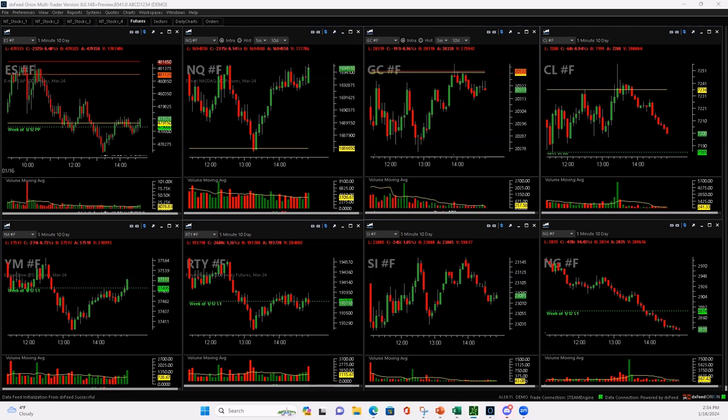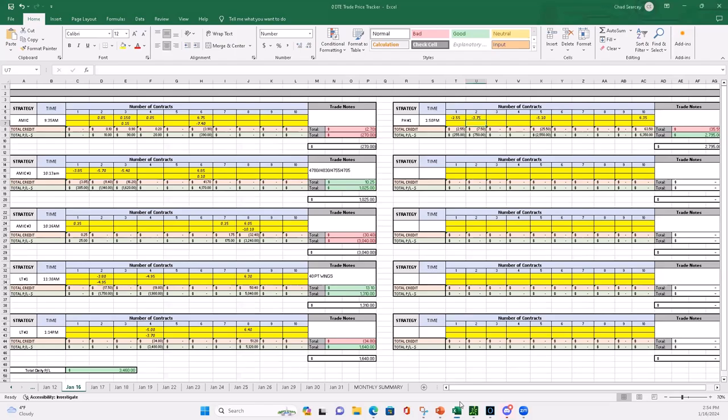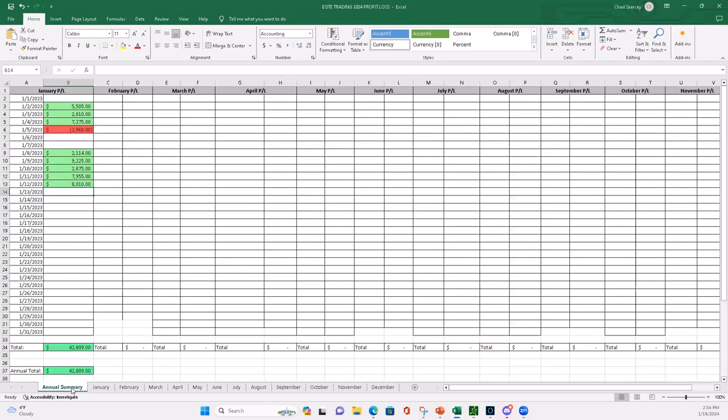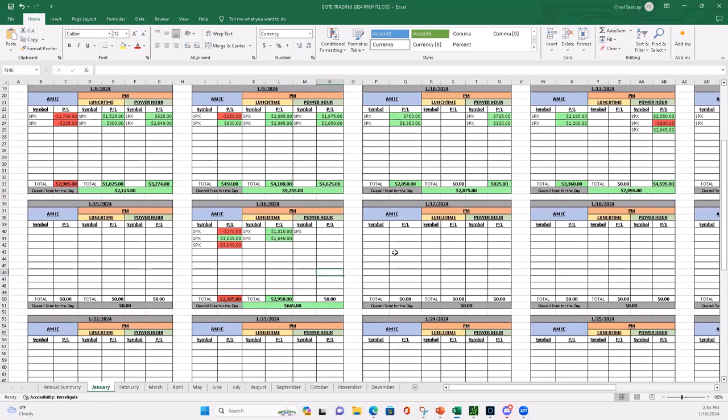Which one are you talking about? Are you talking about my fills, or my overall progress? My overall progress, as you see. I know you guys can do all this through your platforms, and Steve does this much better with all the platforms he uses, but this is how I like to do it. I've got an annual, and I want to track my AM, lunchtime and power hours, so I'm doing it this way.